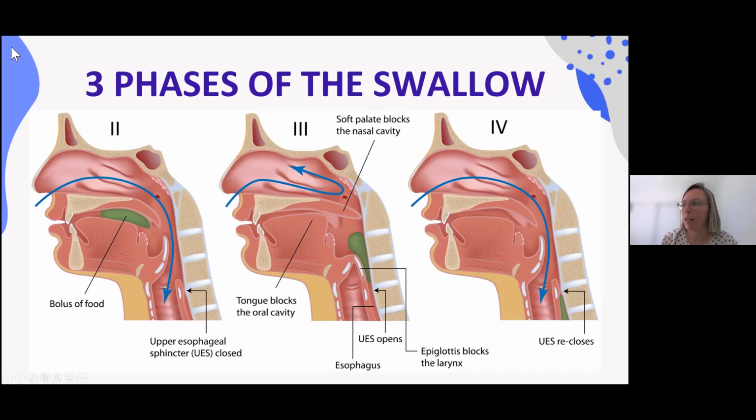So this second part of the swallow is actually where the food or the fluid is taken right back into the back of the mouth, and the epiglottis comes across and closes off our airway. This is really important because we don't want any food or fluid getting lodged or taken down that airway pathway. We want it all to be pushed all the way down to the esophagus. And we want it cleared away from there too.